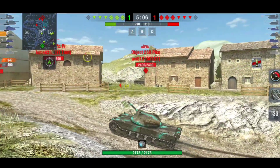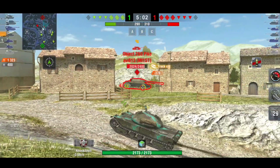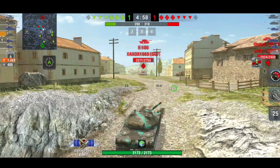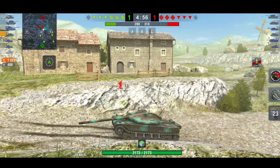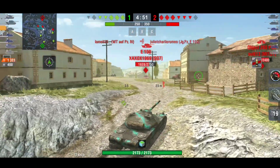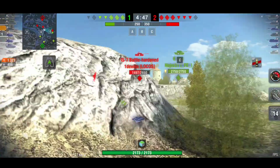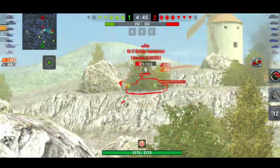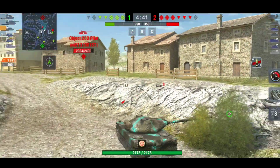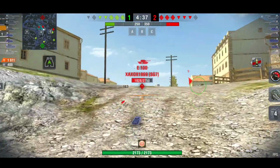Of course, they have 3 TDs, so there's quite a lot of TDs. So getting into this position, you're also getting away from those TDs that are camping. So really good position, depending on what the team does, of course, and if your team are there to support you. Now unfortunately, it would have been good if there was maybe one medium on the team, because it would have put a lot more pressure on these guys, especially like the IS-7 from the church. But you know, it is what it is.